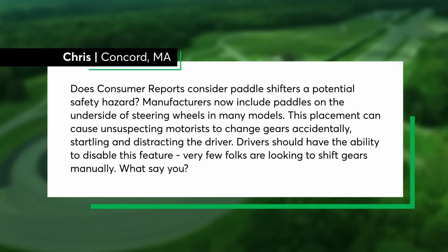The question we've got today is from Chris from Concord, Massachusetts. Chris writes, does Consumer Reports consider paddle shifters a potential safety hazard? Manufacturers now include paddles on the underside of steering wheels in many models. This placement can cause unsuspecting motorists to change gears accidentally, startling and distracting the driver. Drivers should have the ability to disable this feature. Very few folks are looking to shift gears manually.